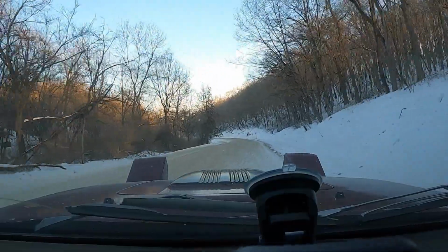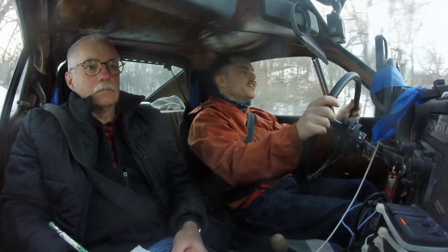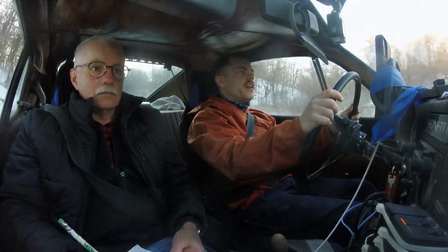Having fun. Yeah. God, these tires kick ass. They really hold well, don't they? Yeah, the snow feels like patch gravel.